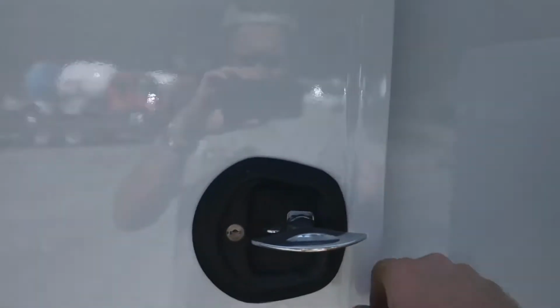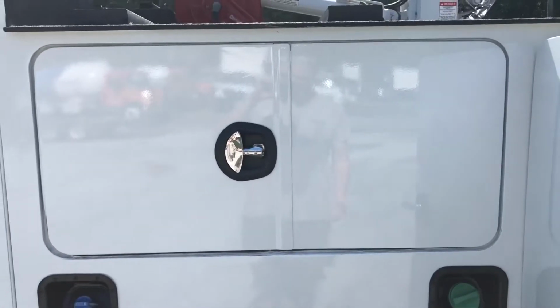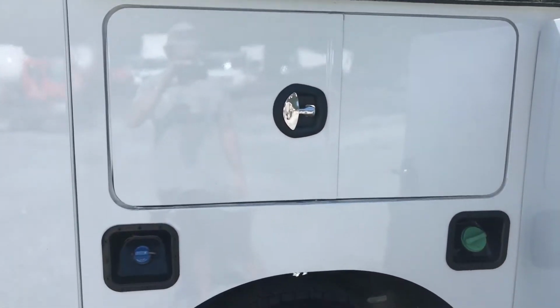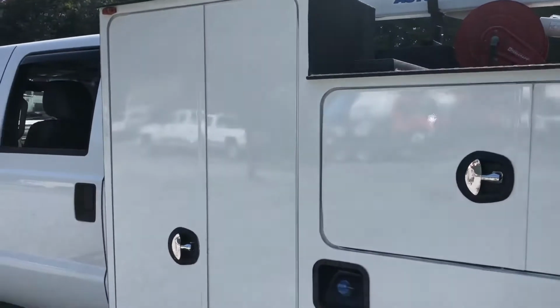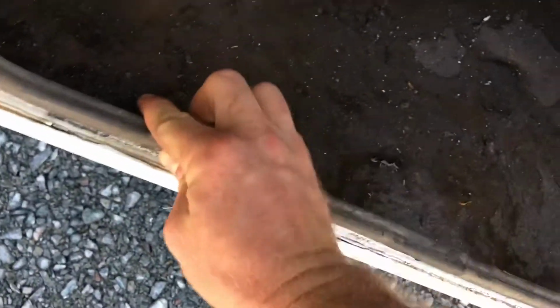Sorry, I'm gonna catch that sun glare a little bit at times. I'm gonna try to avoid that, but I know that's kind of frustrating. You can see, I mean, the reflection in the glass, it's, yeah, body's in really, really good shape. It shines up. Some of the weather stripping is kind of coming loose, which is common in these, just has to kind of be put back in place.